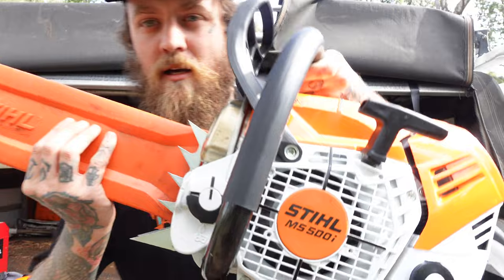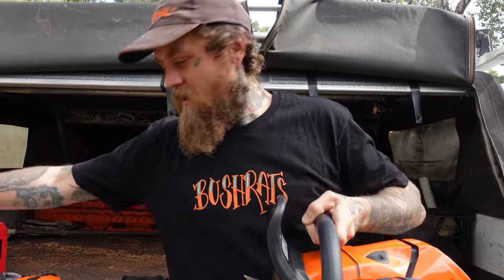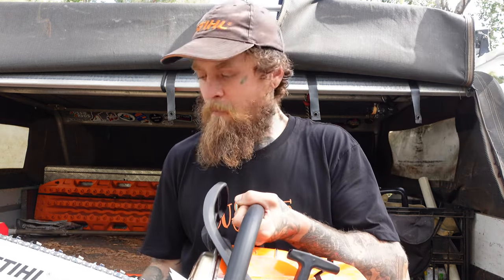And today, I'm going to test out my new toy, the old Stihl MS500i. I was umming and ahhing for about a year on whether to get one of these. I had the 362, which is a bloody good saw as well. But a couple of the boys, such as Jay and Birdman, are running the 500s, and they just seem to cut a fair bit quicker than the old 362. Like I said, nothing wrong with that one. I just like to get me some big wood every now and then.